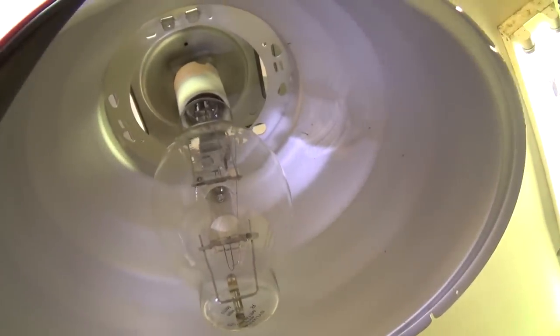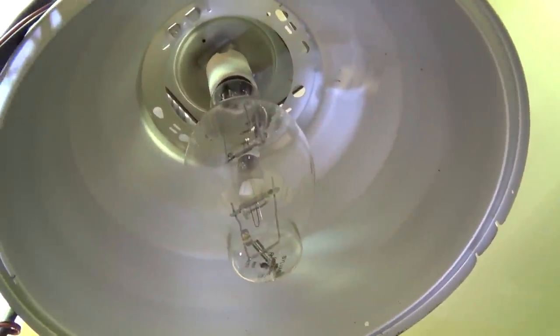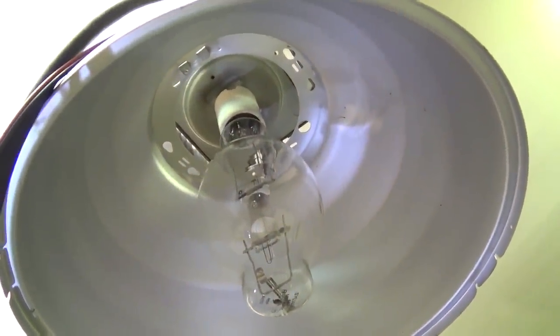But it's not a proper projector light. This is the type of light like you'd find, well, it's more like the light that's right there. That's a 400 watt one. You're not gonna look at that light when it's on either, that's for sure. I mean, they're bright, but it's not a proper projection lamp.